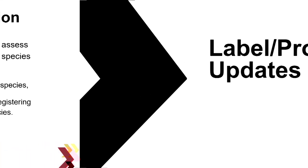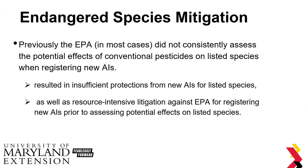Now, first, I want to talk about some label and product updates that we need to be aware of. The first, and it's going to be more and more pronounced in the news, is the Endangered Species Act and endangered species mitigation practices.